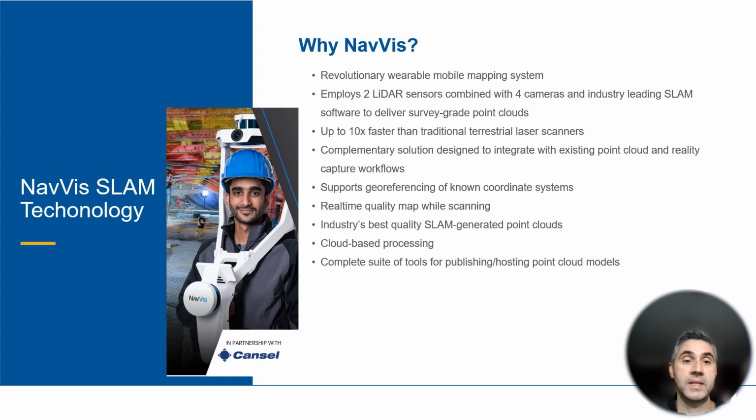Moving on to our NavVis SLAM technologies. Why NavVis? NavVis, in our opinion, represents a revolutionary wearable mobile mapping solution. It employs 2 LiDAR sensors combined with 4 cameras and an industry-leading SLAM software and associated algorithms, which help to deliver survey-grade point clouds. In doing so, the technology is anywhere from about 2 to 10 times faster than a traditional laser scanner. That being said, NavVis technology itself does not replace terrestrial laser scanners. It is a 100% complementary solution which was designed to integrate with existing point cloud and reality capture workflows.